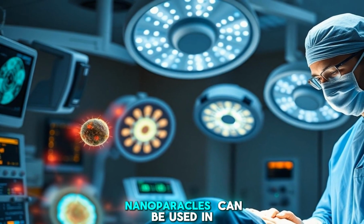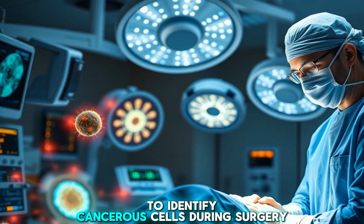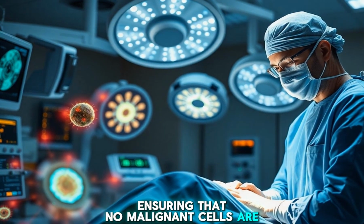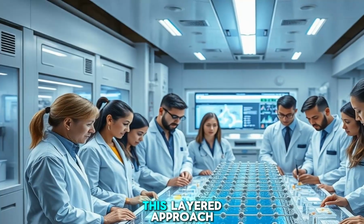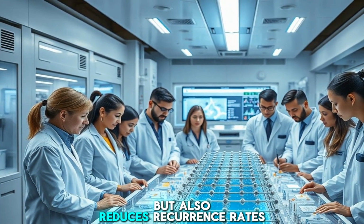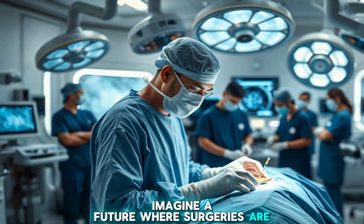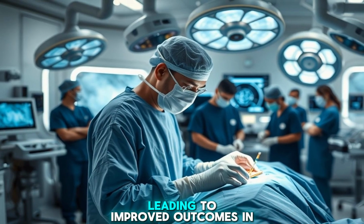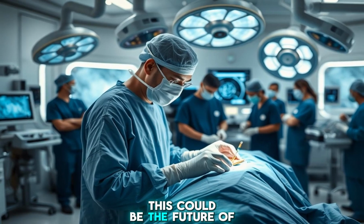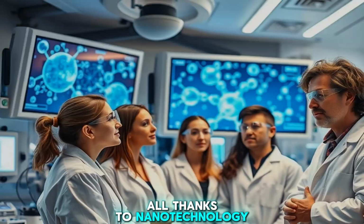For example, nanoparticles can be used in fluorescence imaging to identify cancerous cells during surgery, ensuring that no malignant cells are left behind. This layered approach not only enhances treatment efficacy but also reduces recurrence rates. Imagine a future where surgeries are more targeted and precise, leading to improved outcomes and fewer complications. This could be the future of surgical oncology, all thanks to nanotechnology.